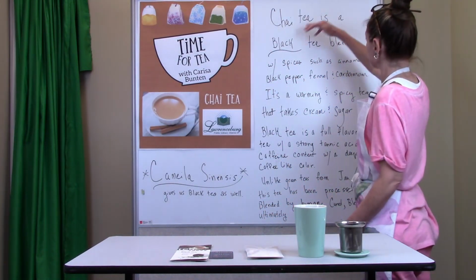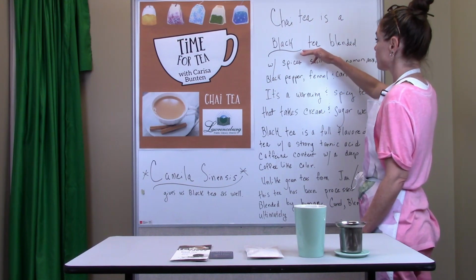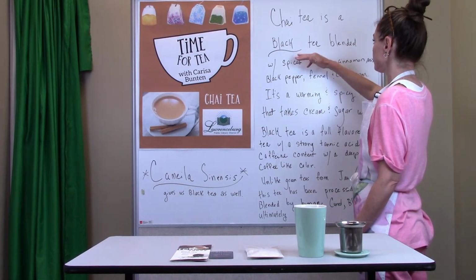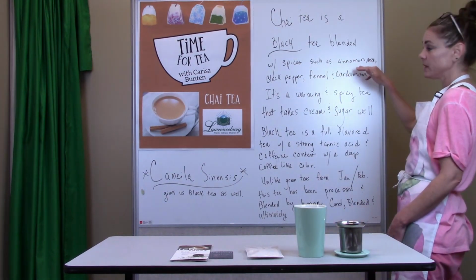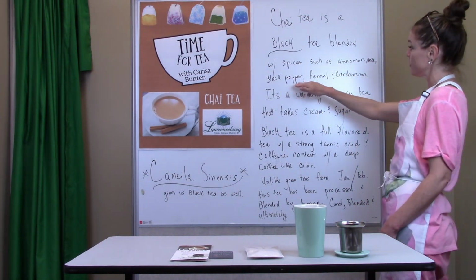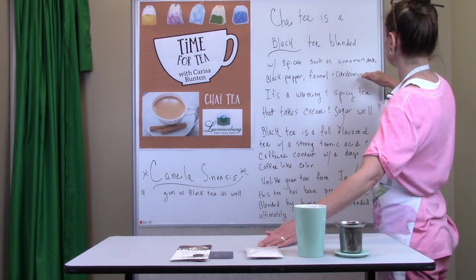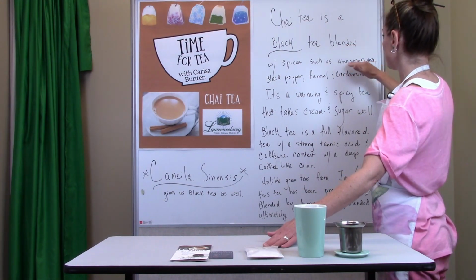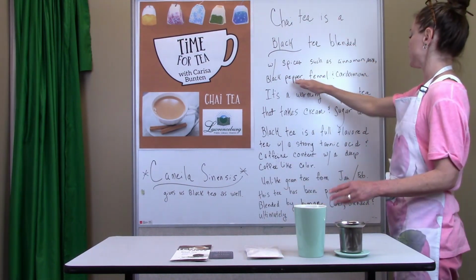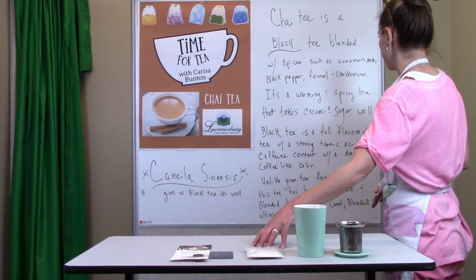So again, the base of chai tea is a black tea. And again, this is the first black tea that we've introduced to our Year of Teas. And it is blended with spices such as cinnamon, anise, black pepper, fennel, and cardamom. And those are the spices that are blended into your recipe here. Your black tea, cinnamon, anise, black pepper, fennel, and cardamom are what's blended in your little chai tea bag.